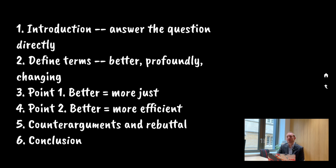And then finally, my conclusion will just repeat what I've said as a summary, but it will also perhaps draw out some implications. So what does my conclusion mean for the future? If I say that the internet is changing the world for the better, what does that mean in terms of where we're heading from here?